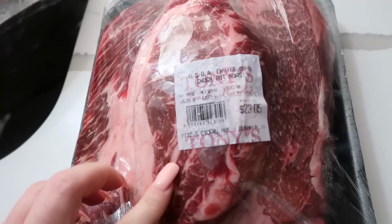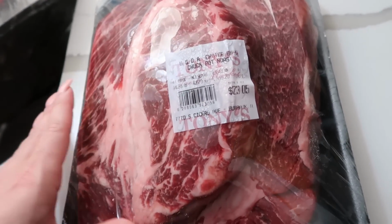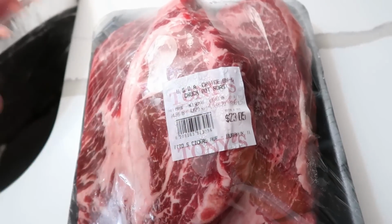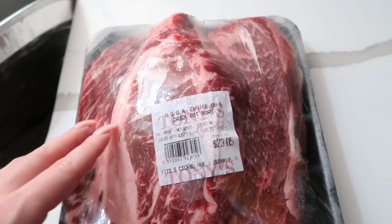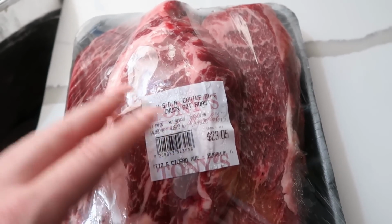We just have a chuck roast. This is about 4.5 pounds of a chuck roast, okay? And we're gonna go ahead and just drop that in the Instapot and top the sauce, and then we're gonna pressure cook it on high for about 1.5 hours, so it's shreddable, super easy, and cleanup is minimal.